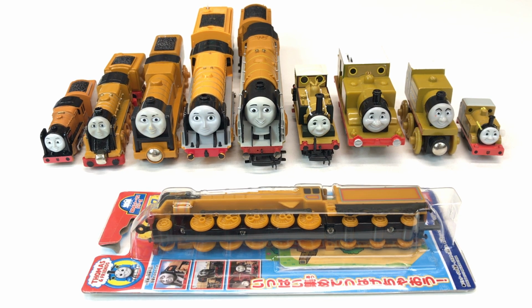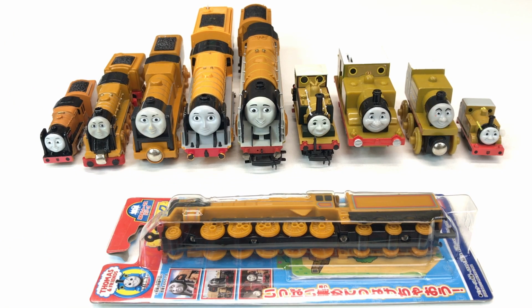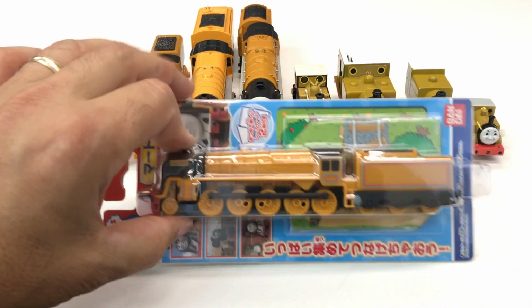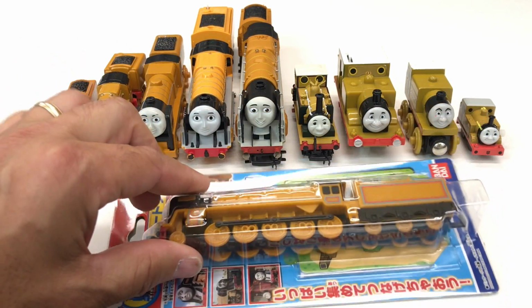Hey, and welcome to Trains Are Fun. We're going to be doing another Thomas and Friends video for you, showing you a new item that we have, another Murdoch. Two of my favorite characters in Thomas and Friends are Murdoch and Stepney, these yellowish looking locomotives, which both are very hard to find different versions of. So I'm going to show you all the versions of Murdoch and Stepney that we have, and we're going to open this Bandai, I think that's how you pronounce it, Murdoch, that we just got in the mail.